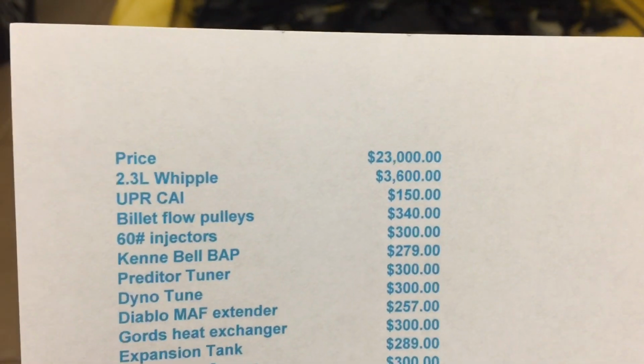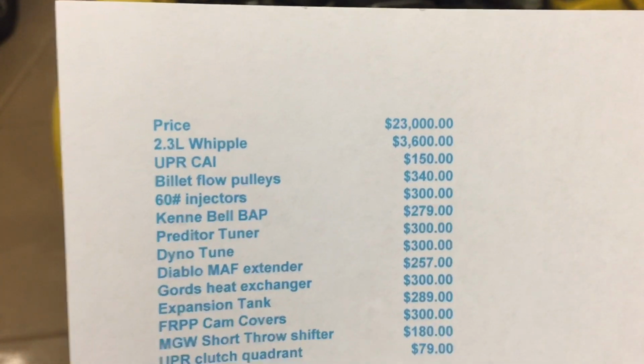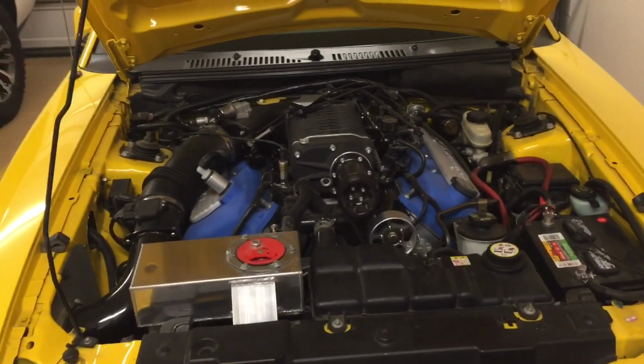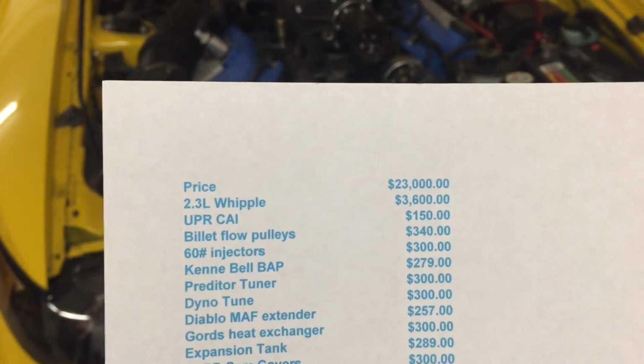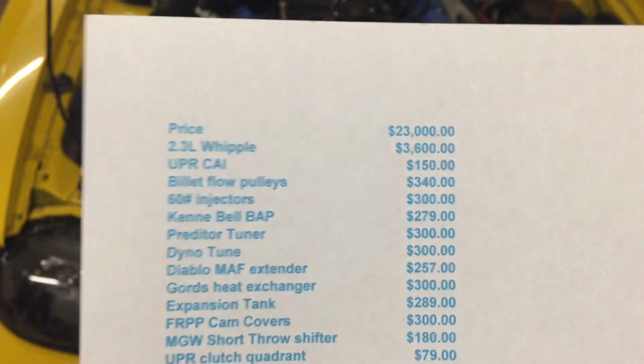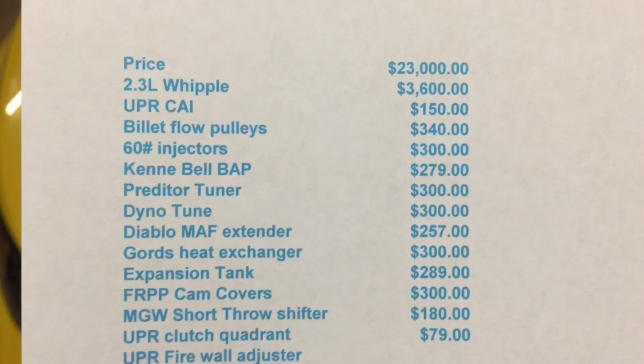I paid $23,000 for this car back in 2013, and that was a pretty good deal. They were more towards $26,000, especially if they had an upgraded twin screw supercharger on them. The car had 39,000 miles on it at the time. It now has 42,000.